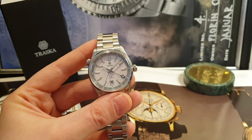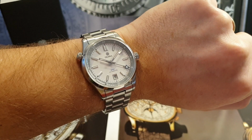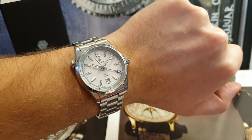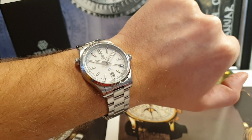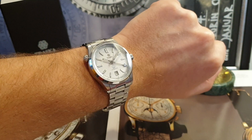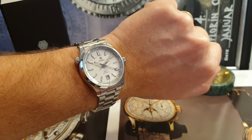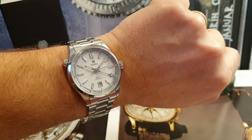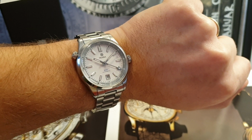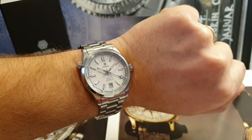Okay, I will give you a wrist shot and I will close this video. This is how it looks on my 18 centimeter wrist. It looks very good. They are treating the steel to be scratch resistant. They give all the information there. So far in 6 days there is absolutely no scratch on my watch. It's very nice. It's 10 minutes past 10, so we can close the video with this image.